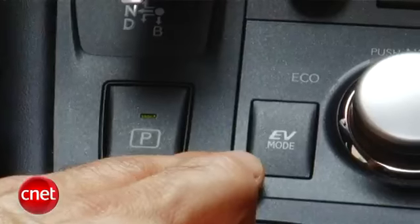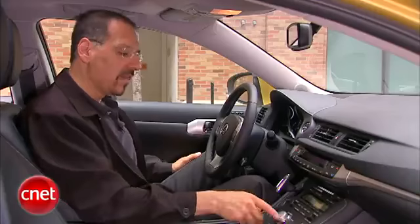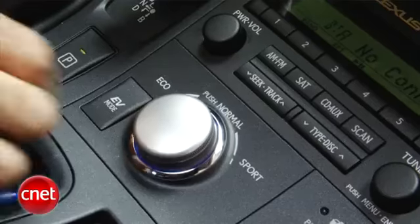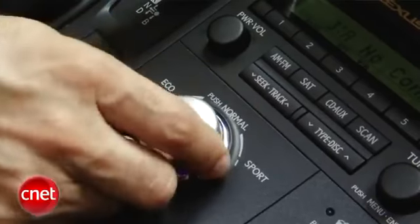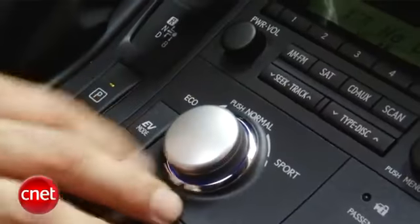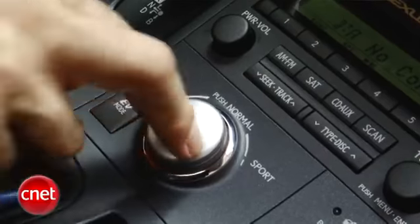Over here is EV mode. These are all related. This means drive electric as much as you can. This big knob looks like a media controller or something, but there's no LCD, no big menu. No, that guy is a lot of real estate for just a couple functions. Go to the right, you're in sport mode. Go to the left, you're in this eco mode where it uses the least amount of fuel and energy, or just hit it to go back to normal.